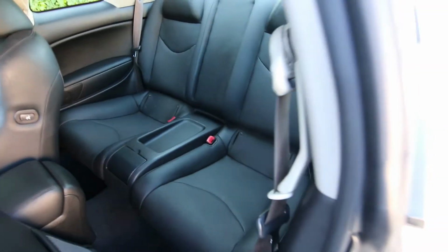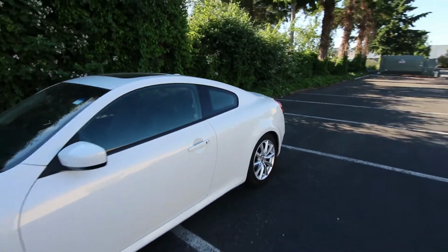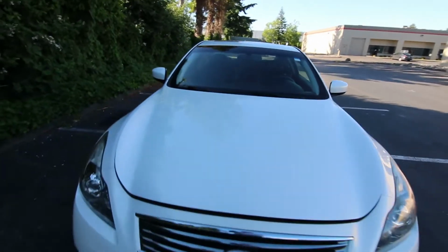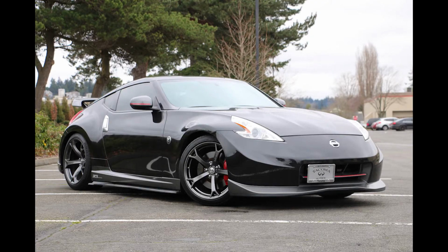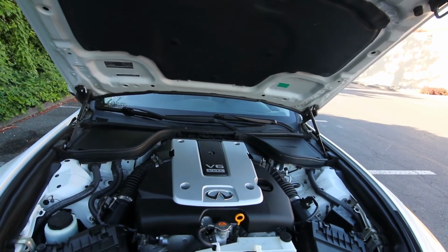The Q60 is largely based on the Nissan 370Z platform. Basically, it's almost like a four-seater Grand Touring version of the Nissan 370Z. They share lots of DNA, including the engine, transmission, and suspension components. There's that amazing 3.7 liter V6, very powerful, pumps out close to 330 horsepower.